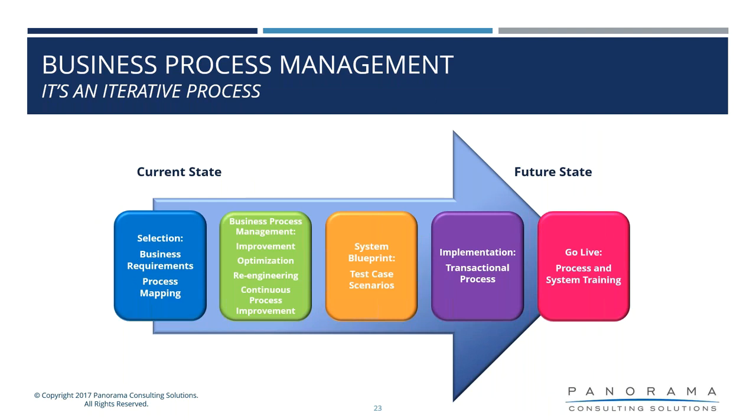So business process management, it's an iterative process. Moving from current state to future state, right? You're looking at selection, you're looking at your business requirements. At the same time, you should be looking at your processes. Which way you want to go is really truly up to the company, but you need to think about those things before you start moving into implementation and before you can do the system blueprinting and your test case business scenarios, and then ultimately implement and go live where your people, process, and technology change impacts are not only understood, but also integrated in your implementation and your execution of your change.